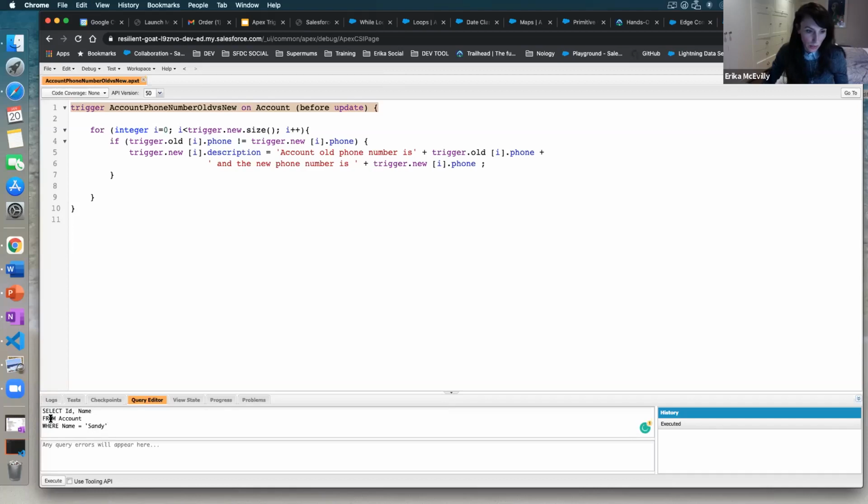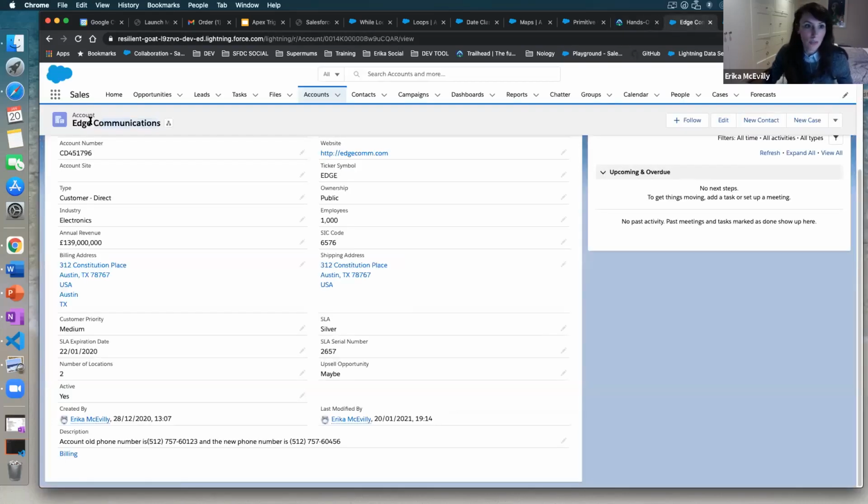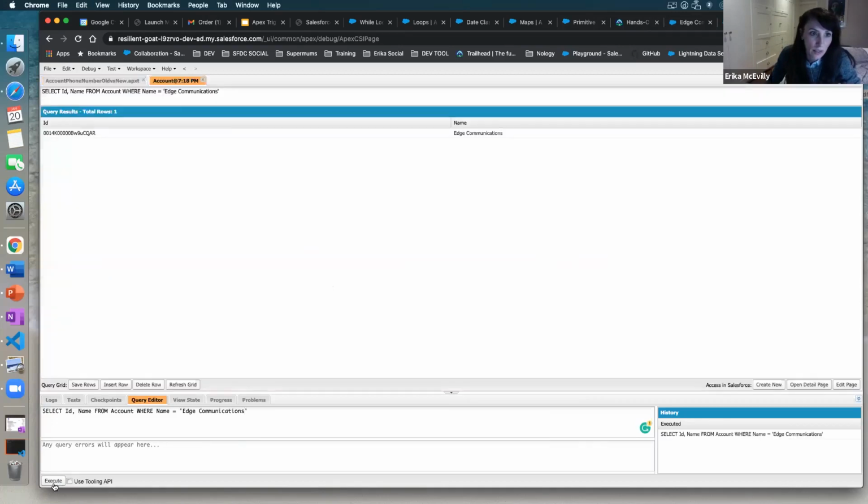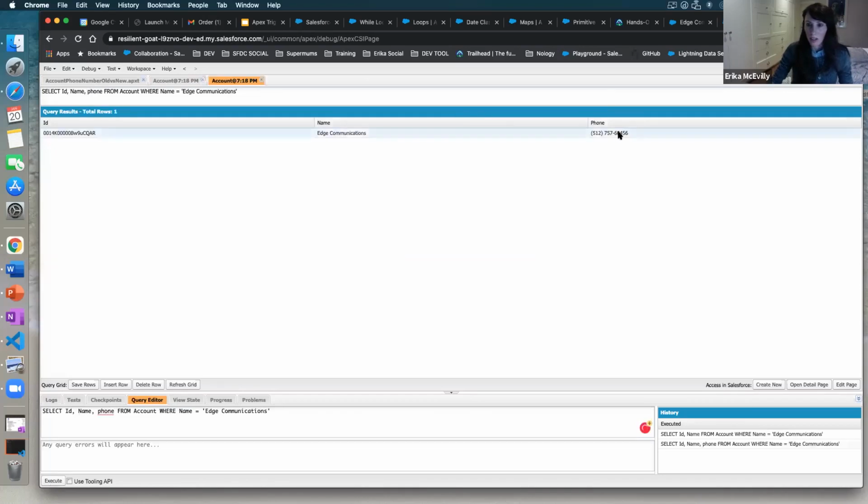So obviously I don't have Sandy as an account, I think, so we're just going to put the name of Edge Communication. And it's going to give you a list if there is more than one. Select ID from account where name equal, okay. And then you will click here, execute. And this is the name of your account and the ID. This is what we asked, the ID, the name. We could also put a phone, for instance. I hope it's called phone. Okay, yeah. And then here we have a new phone number.